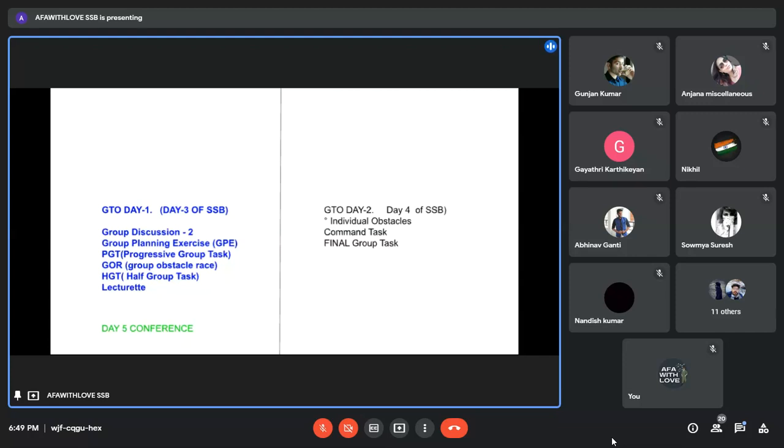I would say that if you are confident enough, if you have average knowledge of current affairs and general awareness, and you have a smiling posture and some confidence, and you are able to deal with the interviewer very well, your interview is fine. You should also do well in the psychology tests and the GTO, and your interview is fine.